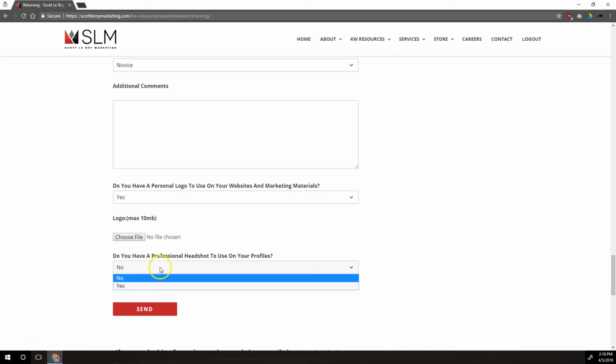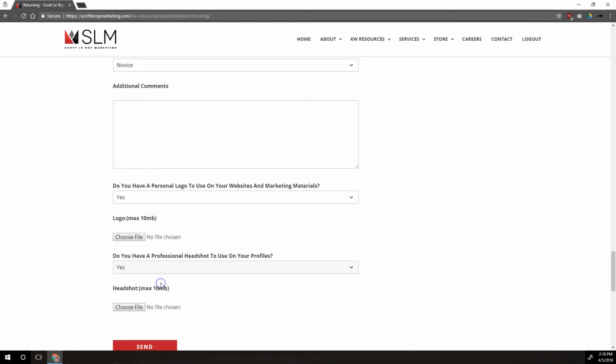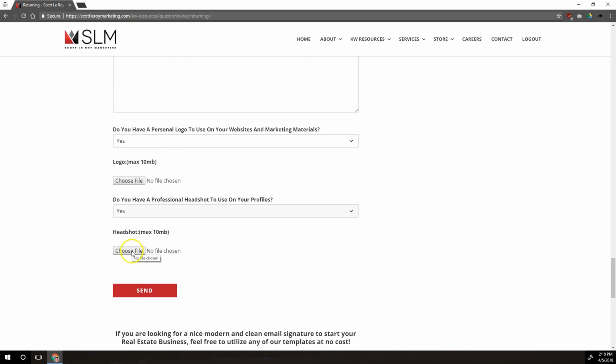Underneath that, we ask whether you have a professional headshot to use on your profiles. If you don't have one, that's fine. You can leave this blank. And if you get one later, we can add that to your profiles at a later date, just like with your logo and most of the other information in the questionnaire. If you do have a headshot, just choose yes, and you'll have the option to upload your headshot.